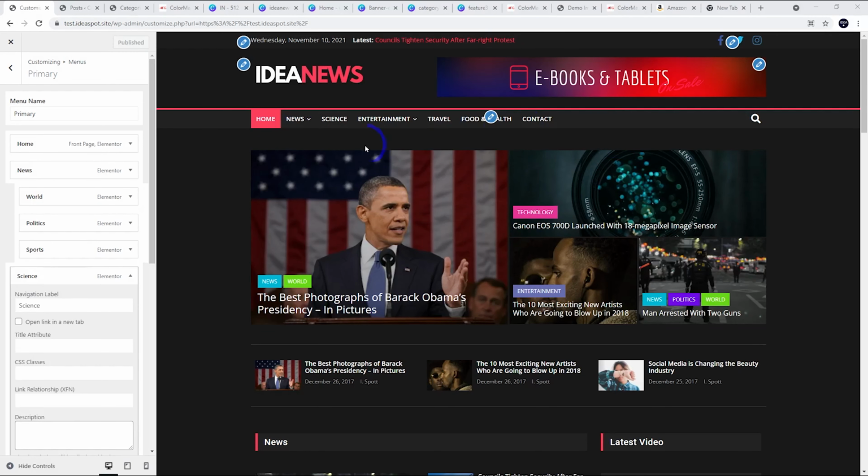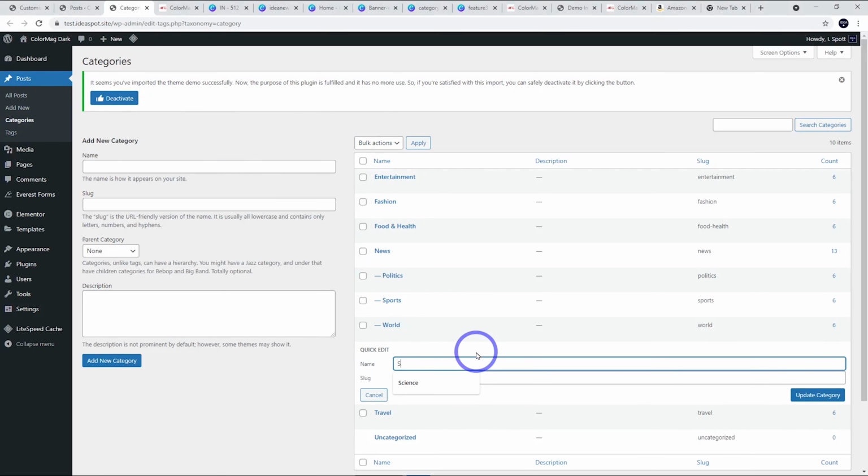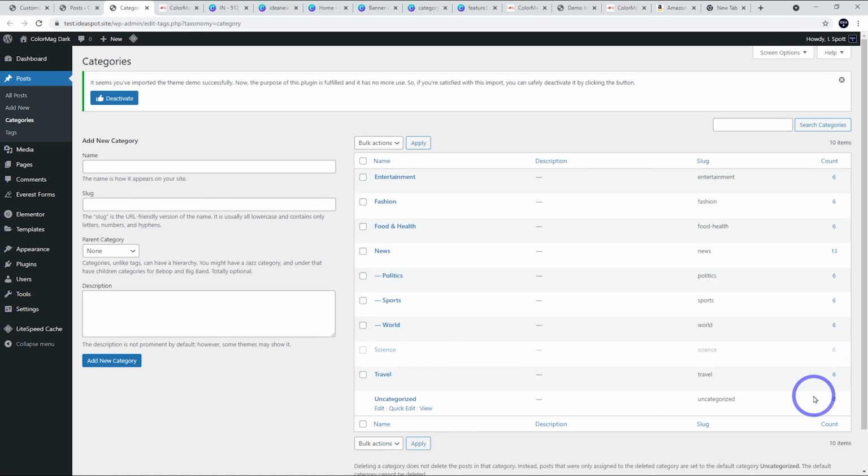So you want to set this menu up to cover the topics that you want to cover on your magazine or news blog. So go ahead and set that up as you like, as I've done here. And now under posts and categories, we'll need to rename the one that we just changed. So we've got technology here. We can click quick edit there. Just change that one to science to match what we used before. And the slug is science in lowercase, and we can update that category.